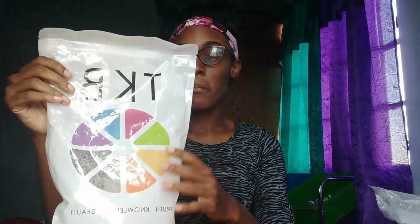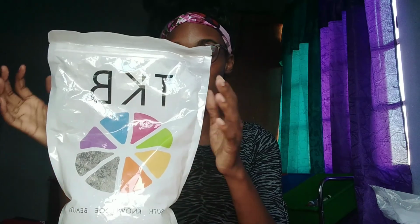And if you want to know how much I paid for this and the shipping fee, message me on Instagram, because a lot of people might want to know, okay, well, since this is 3.5 pounds, approximately how much would it be to clear it? So I'll tell you how much I paid to clear it, and I'll tell you how much I spent for it. Just message me on Instagram.